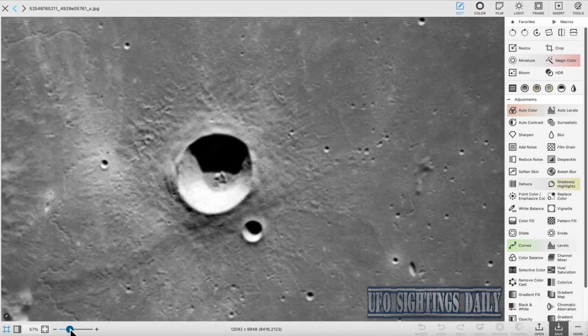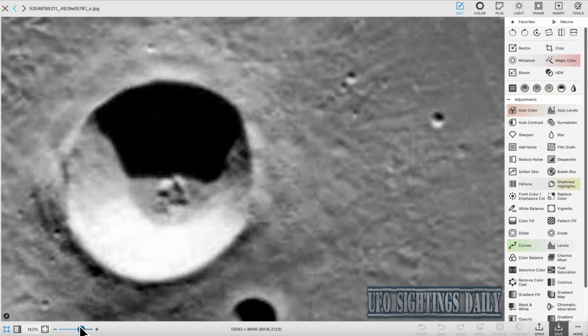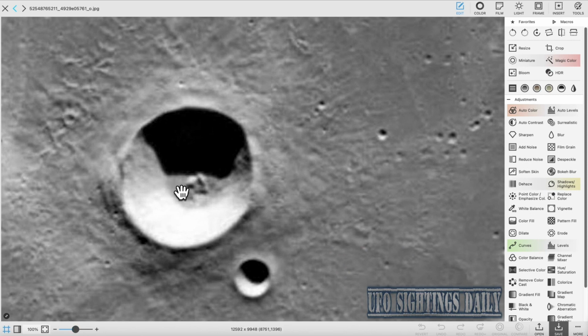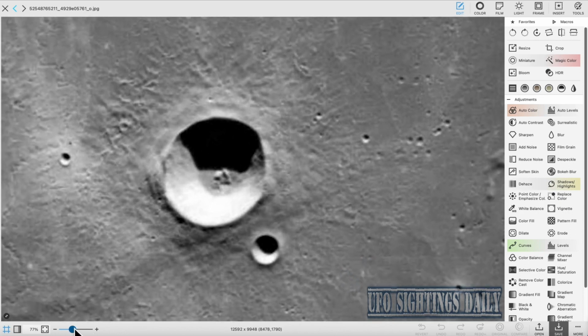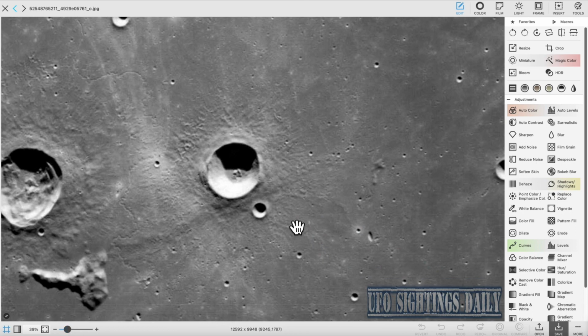If I'm moving too fast, you could just pause the video. Also, in the original, there's a structure here and a structure here on a triangle platform. If you're interested in this photo, I'll put it in the about description below the video. Just click it. It takes you directly to the NASA link, which is actually on a different website that they're using now. So I thought that was kind of interesting, but you'll see when you get there.